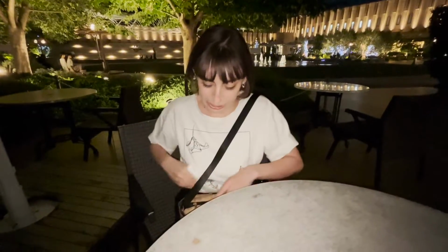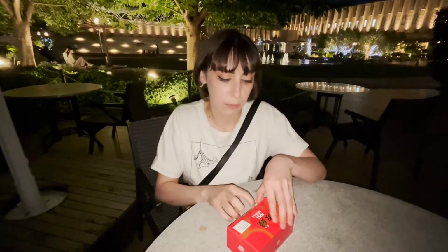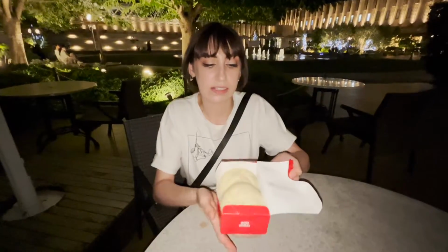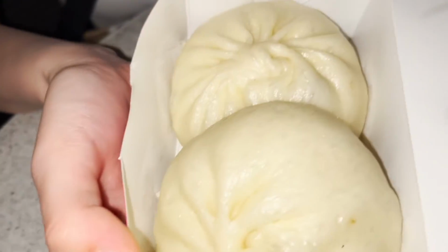And so we have more food from Gogo Ichi. We have nikuman. Niku is meat, and man comes from manju, which is like a bun. You can see right here. It's a steamed bun. The bun itself is made of flour, a flour base, and then the meat is inside.